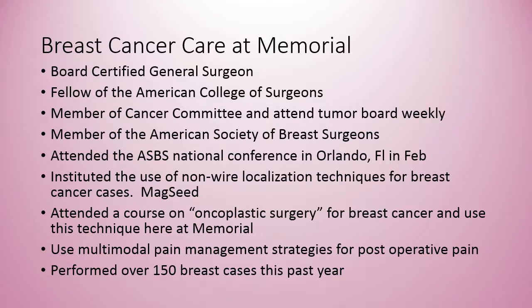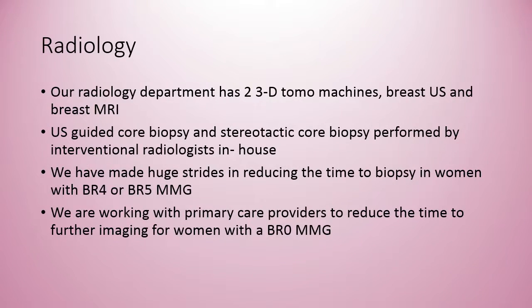So over the past year, over 150 breast cases, which is probably moderate to high volume. So that's a lot of cases just in one year, and we're still growing. So just a little thing about radiology here. We have the two 3D tomo machines. We do breast ultrasound, we do breast MRI in-house. Essentially, our radiologists are doing probably more than 80% of the biopsies in town. The only other place that does biopsies is over at St. Pat's.